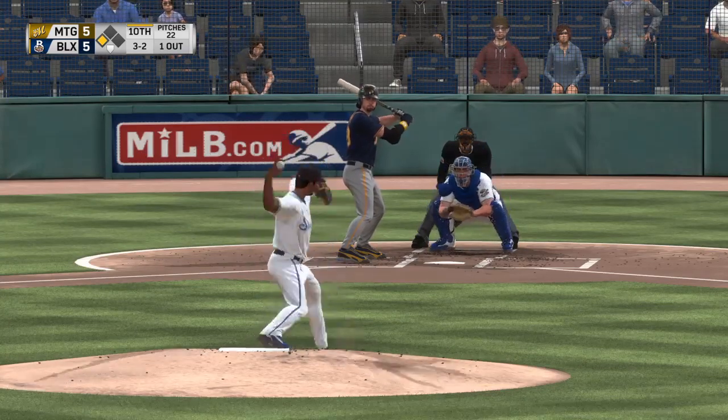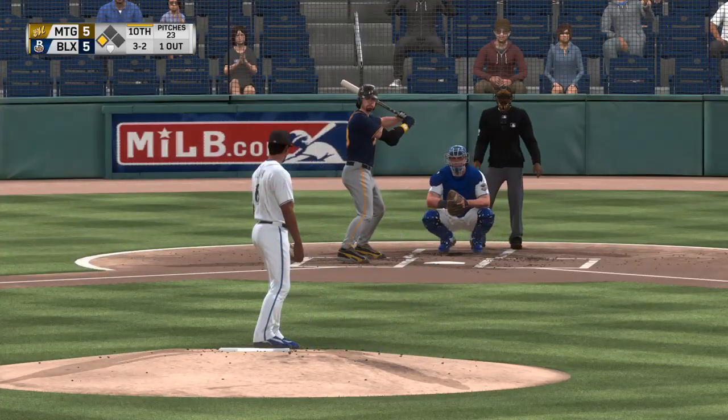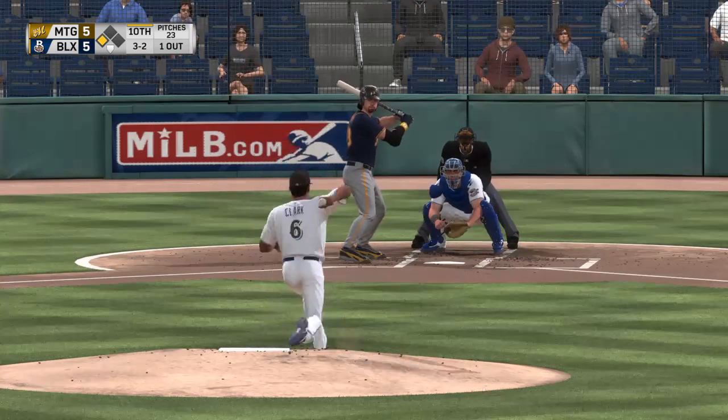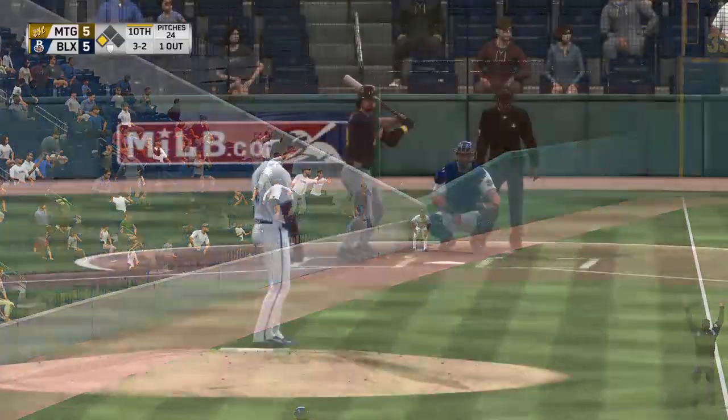Ready with another 2-strike offering. Neither guy willing to give in, and the at-bat will continue. Neither guy giving in here, and they'll do it again.